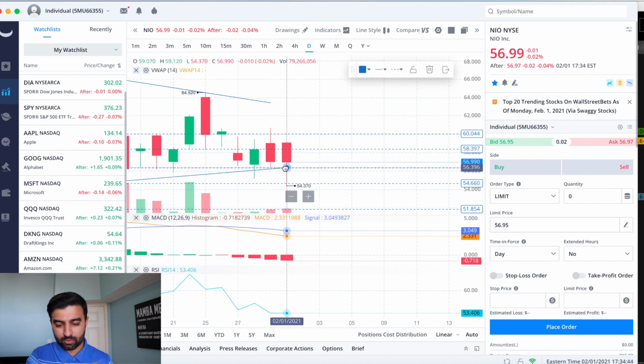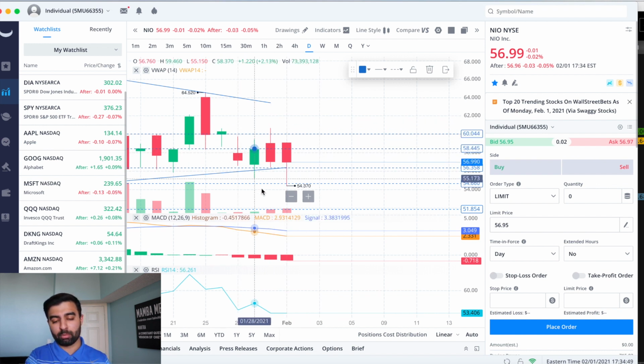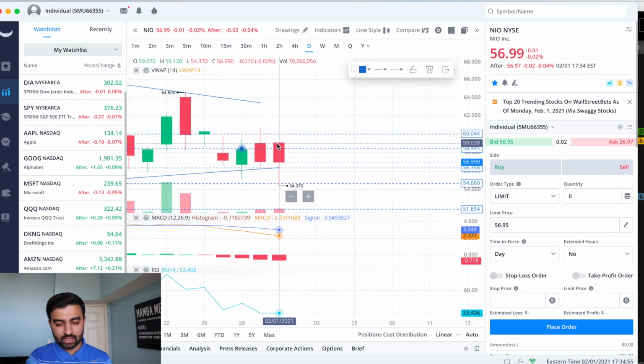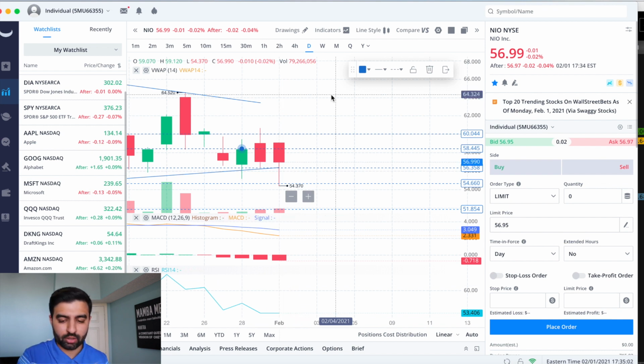The good news is though, if I stretch this out by one day, we are still closing above that bull pennant. Now, ideally, I would like to see that act as a level of support, the line itself, this line coming up, but we didn't see that, but we're still closing above it. So I'm keeping that going for now.